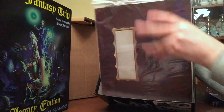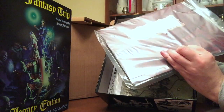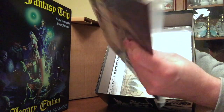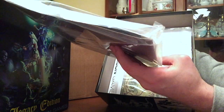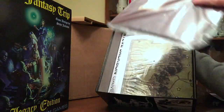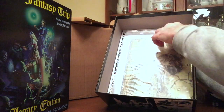What else we got here? I don't know what this is. It looks like a briefcase or something. It's like a cardboard briefcase almost. Maybe it's actually a folder to hold all your stuff. I could open that up, but I don't think I will right now. I want to keep this video kind of brief. What else do we have?